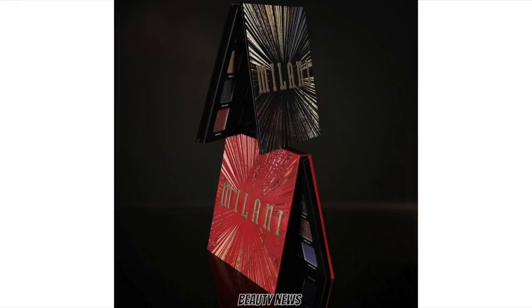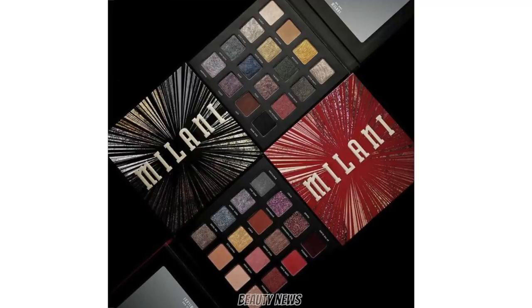They've also released two palettes. By the time you're watching this, these are released, though when we're talking about them, they're not. There's Gilded Noir and Gilded Rouge. They're very, very smoky. Gilded Noir, which has a black outside packaging, pretty much has some nudes, some golds, and then a lot of smoky colors. This is a very smoky eye, mainly shimmers.